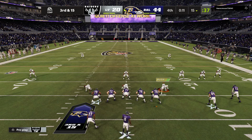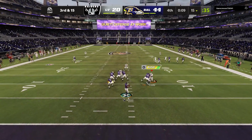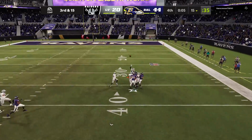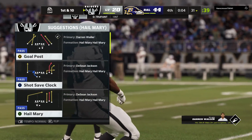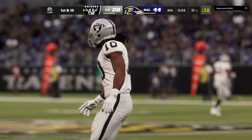Now after that sack, it's 3rd and long for Jackson and the Ravens. Jackson, he's going to wind up and air it out. Oh, that's into a double team, and it's intercepted. It's Desmond Trufant, and the Raiders will have the football as this is taken up past the 30.